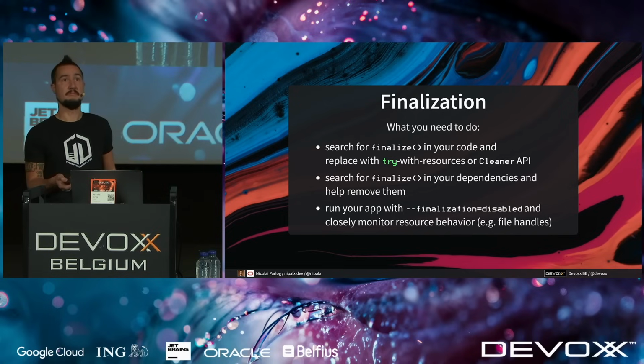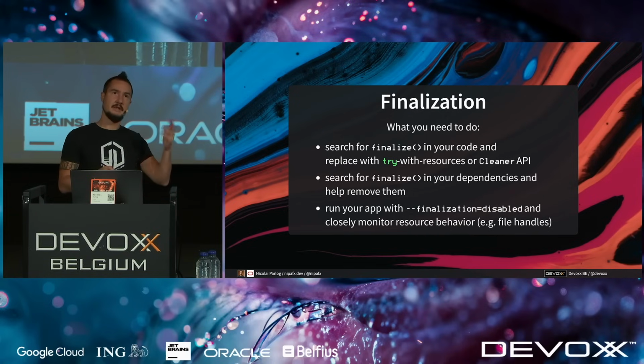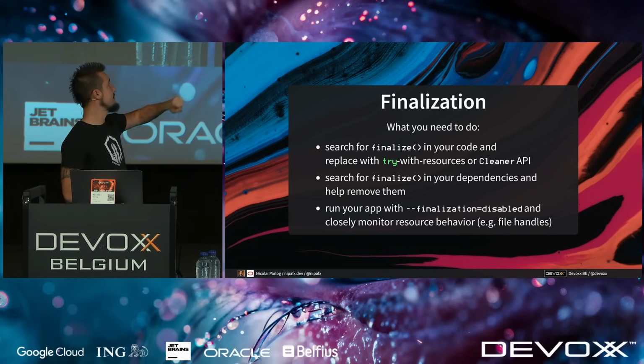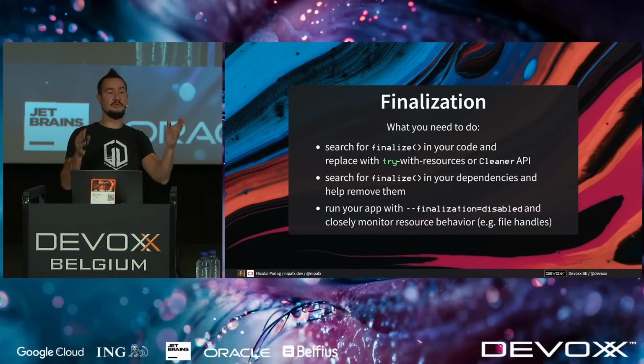Same for your dependencies. If you have any trouble, it's just as likely to be your dependencies as your own code, so check those as well. And again, if you find issues there, maybe help them fix it. And you can already do finalization disabled now, and then run a thorough test suite of your system and check everything resources related, like maybe ports or file handles. Do those behave the same in both runs, with and without finalization?